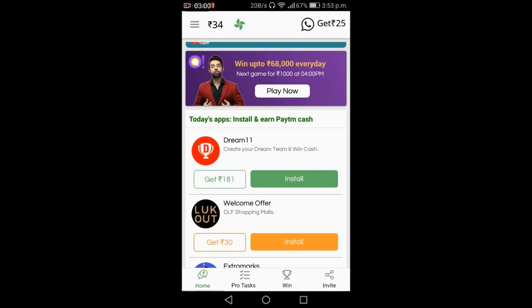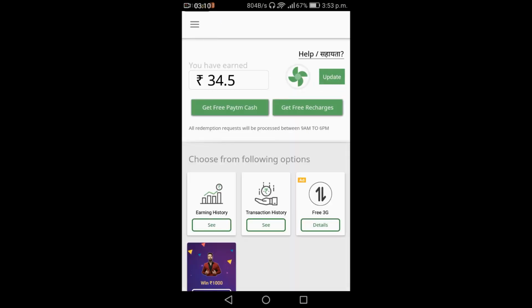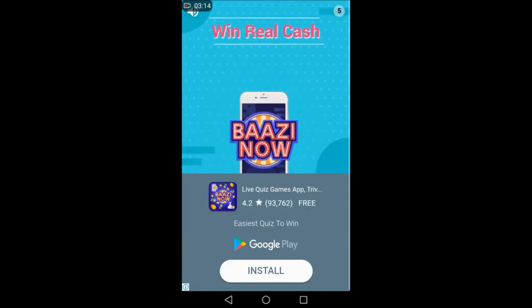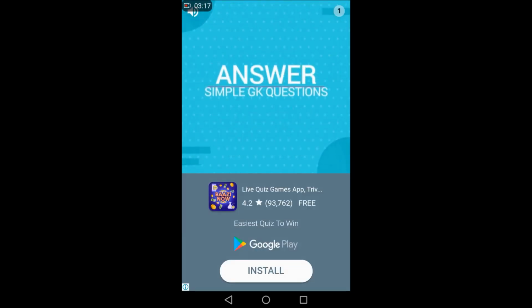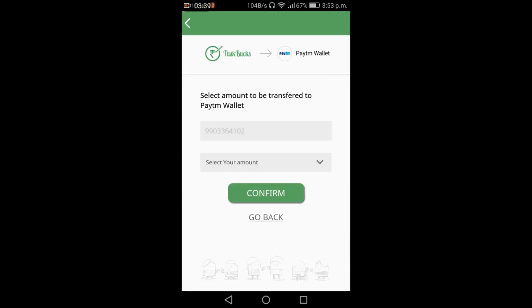So the next thing I'm moving on is how you are going to take out or withdraw your money over here. For withdrawing your money, you have to click on the amount that you have earned over here. There are two ways of withdrawing money over here. One is the Paytm cash. Sorry guys, the ad has popped up. Let that finish. Okay, there are two ways. Okay, get free Paytm cash and free recharges. You can recharge, or you can take out the money directly to your Paytm wallet. Okay, for that you have to click on free Paytm cash, then you have to select the amount, 5 rupees or 10 rupees. They are going to give out the whole amount in installments of 5 rupees and 10 rupees. I'm going to select 10 rupees and then I'm going to select confirm.